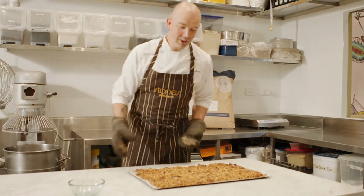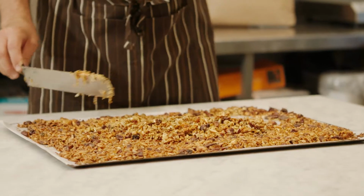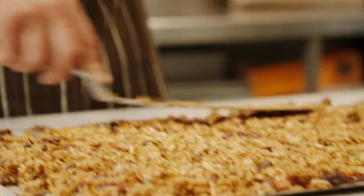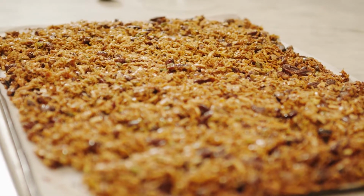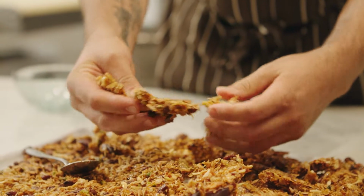Okay, now we have the muesli nicely toasted, and we'll just give it one more stir and let it cool down until it goes nice and crunchy. And then we're ready to break it up and pop it in the bowl.